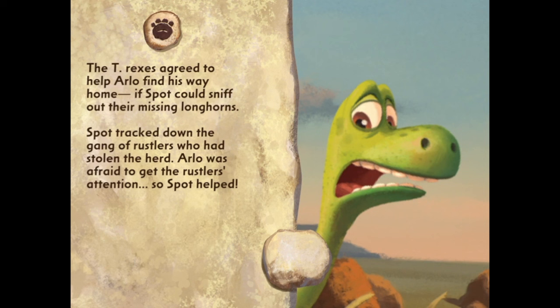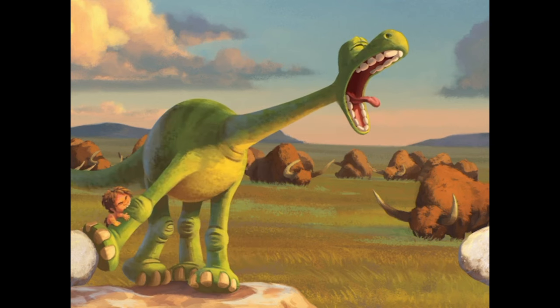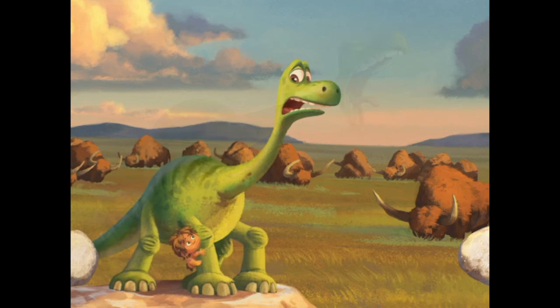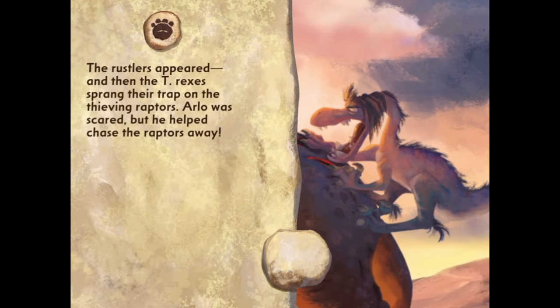Spot tracked down the gang of rustlers who had stolen the herd. Arlo was afraid to get the rustlers' attention, so Spot helped. The rustlers appeared, and then the T-Rexes sprang their trap on the thieving raptors. Arlo was scared, but he helped chase the raptors away.